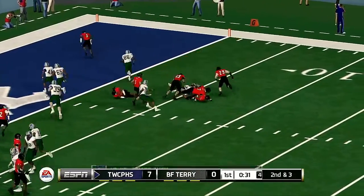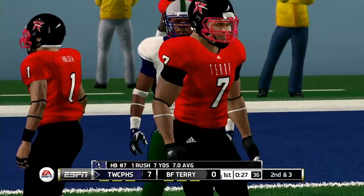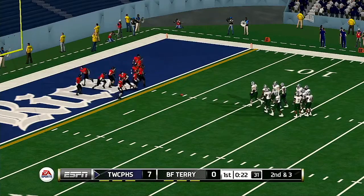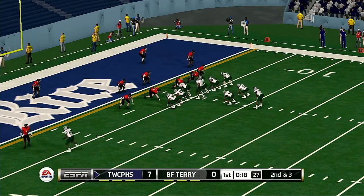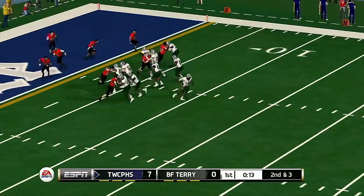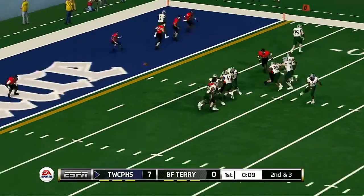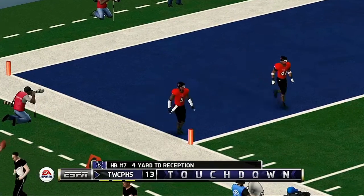Give to the tailback. Tackled after a decent pickup. That's a gain of 7 on the play. That'll bring up 2nd and 3. Nice play fake. Fires a laser touchdown.